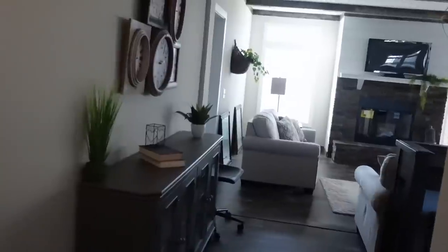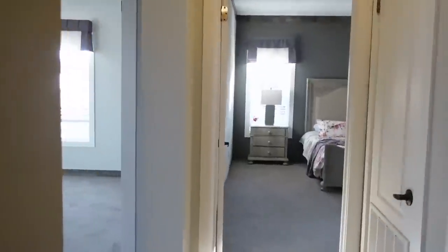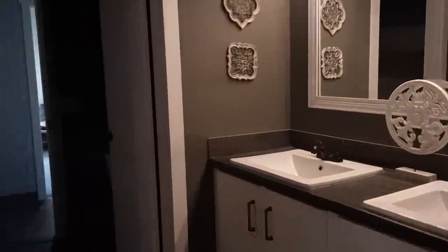Now that's the living room, okay? But then down here you have a hallway. So let's see what we have. This first room to the left is a bathroom. You got double sinks here. Huge mirror. Love it. All right, you got a closet in this bathroom, like a linen closet. And then you've got a door that separates you, where you've got a tub and shower. And then behind the door, you have a toilet.